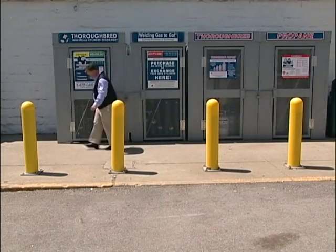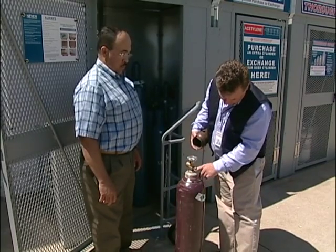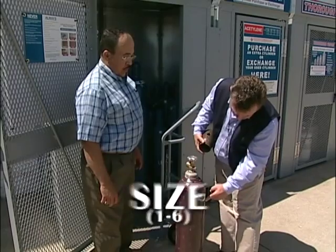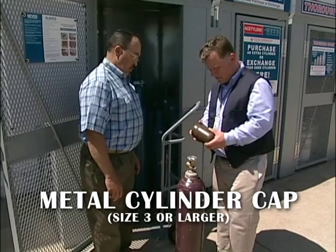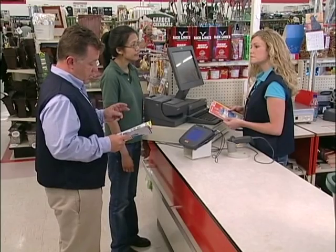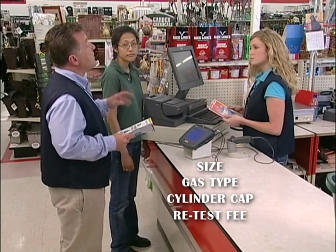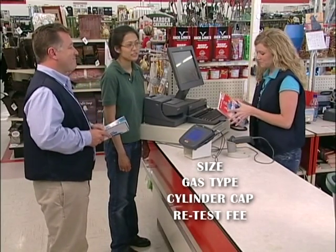For an exchange, the cage key holder is needed to verify that the cylinder the customer is wanting to exchange meets all requirements, such as ownership, test date, condition, size, gas type from the DOT label, cylinder type, and if size 3 or larger, does it have a metal cylinder cap? The cage key holder then relays all appropriate charges to the cashier: size, gas type, cylinder cap, retest fee. The cage key holder should also be available during loading and securing the cage.